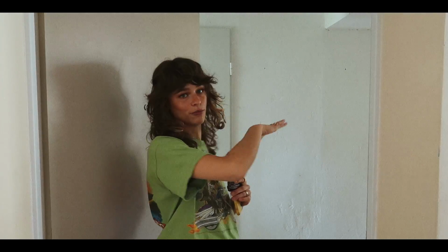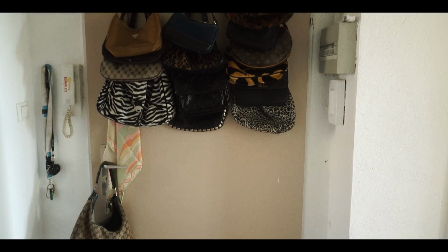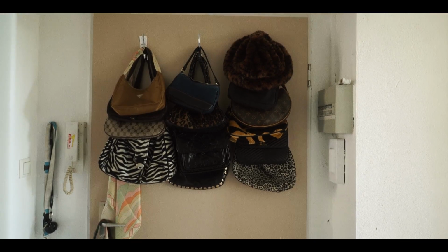The first room is not really a room, it's just my hallway that connects my kitchen, my bathroom, and my living room, and there's not much to see here except for my bags hanging on the back side of the entry door. Most of them are thrift finds, and they're my babies.